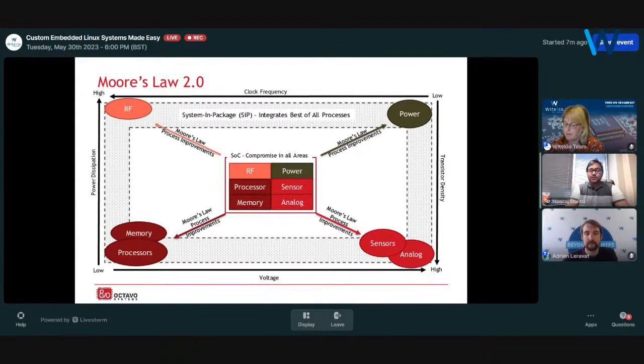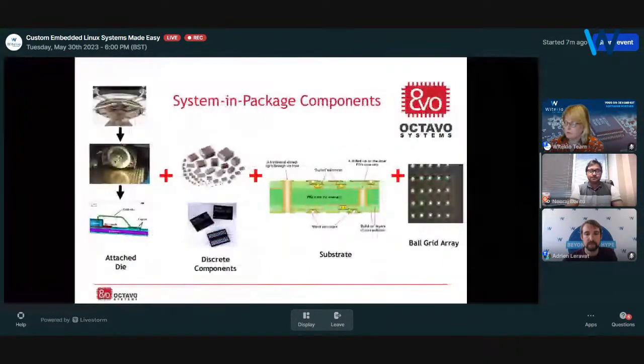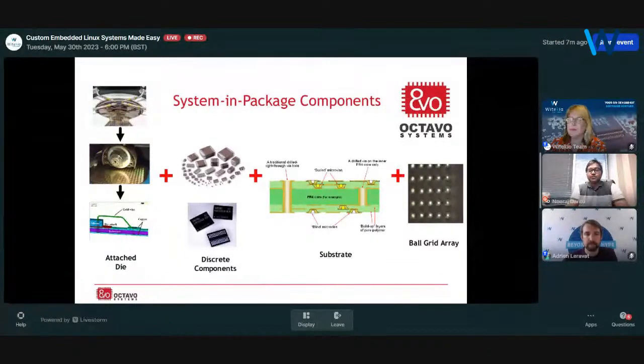System in package allows these processes to coexist while still furthering Moore's law and driving integration. So how does system in package drive integration? The answer is by utilizing packaging level manufacturing techniques for system level manufacturing. This slide shows an example process flow of manufacturing of a system in package.